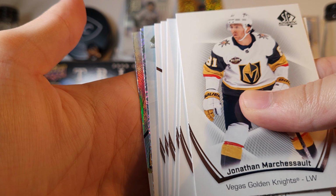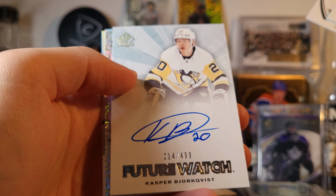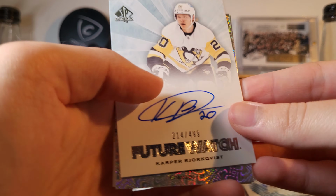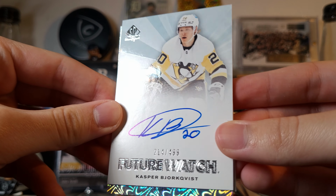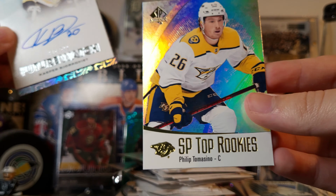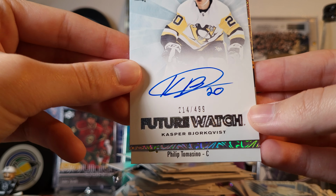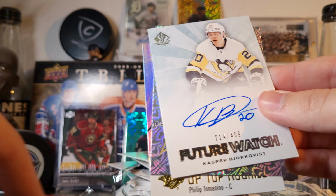I already know who this is. It's Phil Tomasino. I saw it opening the pack because the name's at the bottom. Wait. No, I saw that. Never mind. I'm wrong. Casper Bjorkvist is the auto. My mistake. A little bit of a downgrade on the Philip Tomasino. I saw that opening the pack. Makar Pageantry and... Yeah. Oops.